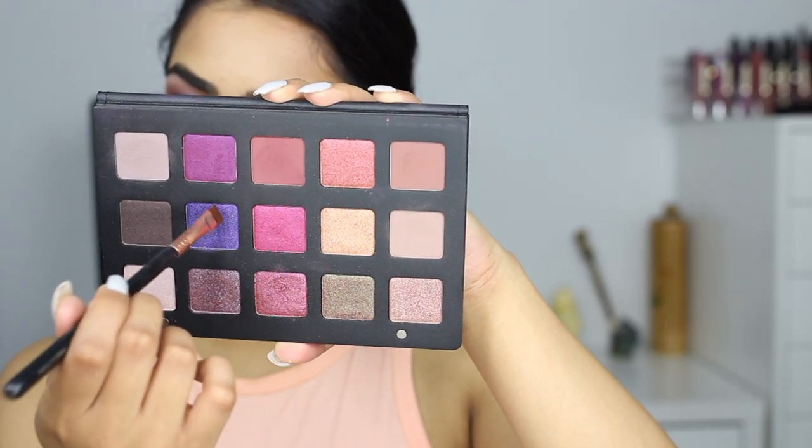Then on a flat definer brush, I'm taking Amethyst, which is that darker purple, and I am smudging that as close to my lower lash line as possible. And as you can see, it just gives you that really, really pretty dark purple and then fading to that pink. I took Magentic one more time on a blending brush to really smudge it out, and then I'm just finishing it off with some lower lash mascara.